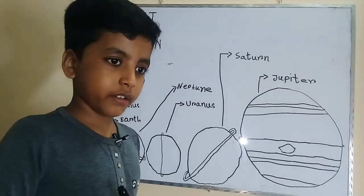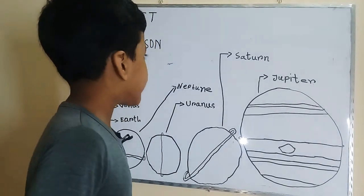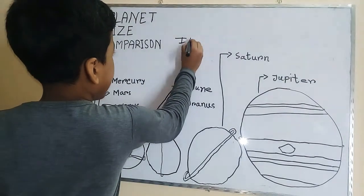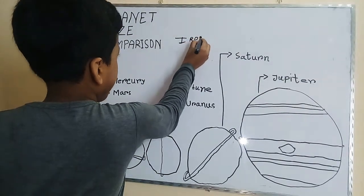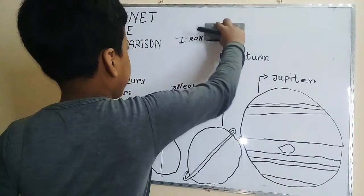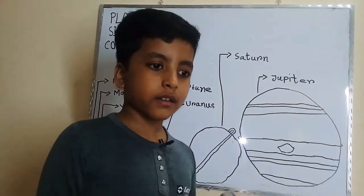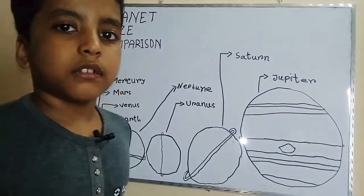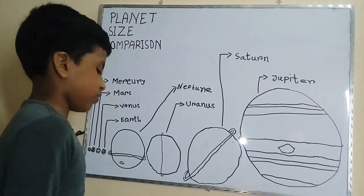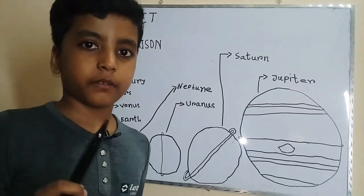Mars is red. Why is it red? Because its rocks are made of iron, which is rusted. That's why Mars is red in color. But Mars has other colors too, but red is the most common color on Mars' surface. Now, Mars has no rings still, and Mars is the 4th planet from the Sun.